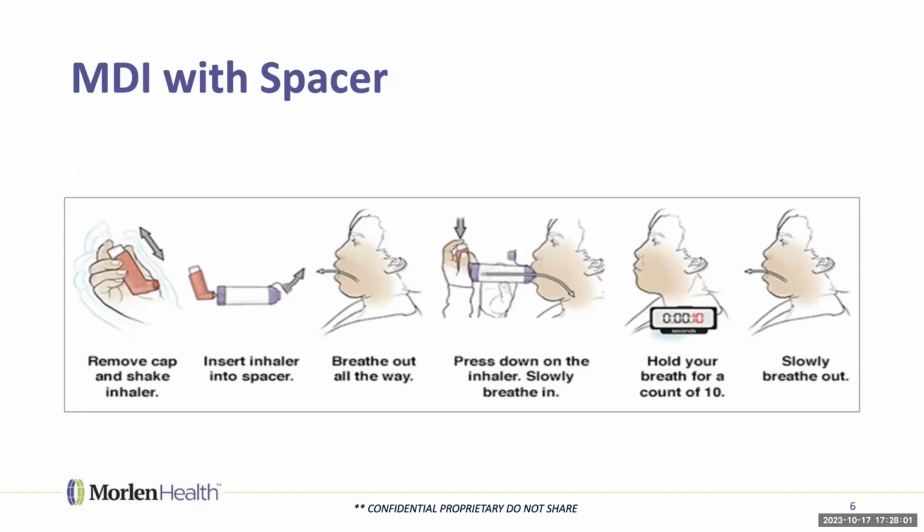Now, with the spacer, or the AeroChamber, or the valved holding chamber, there are many ways of discussing it. You should remove the cap, shake the inhaler, insert the inhaler into the spacer, and breathe out fully. Put the spacer in your mouth with the inhaler attached to it, actuate it, so press it, breathe in a nice slow, smooth breath, and then hold your breath for about the count of 10 and breathe out nice and slow.